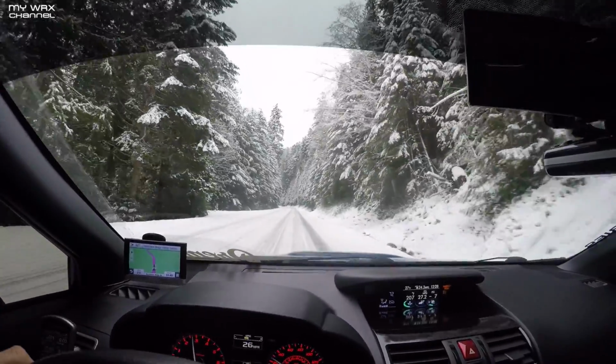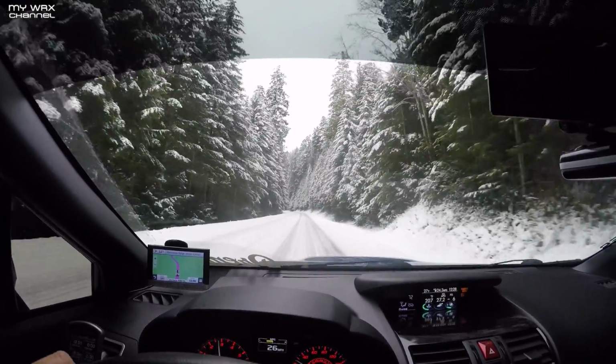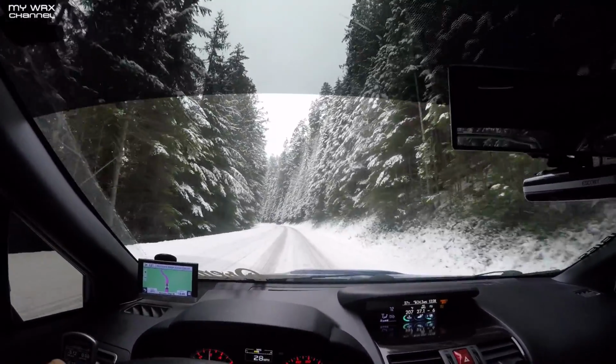Of the tires, because the tires are doing extremely well. Not only on my last trip, but also right now. So no slippage whatsoever. But when we get to the top of the mountain, let's see if I can pull over and give you a proper review.